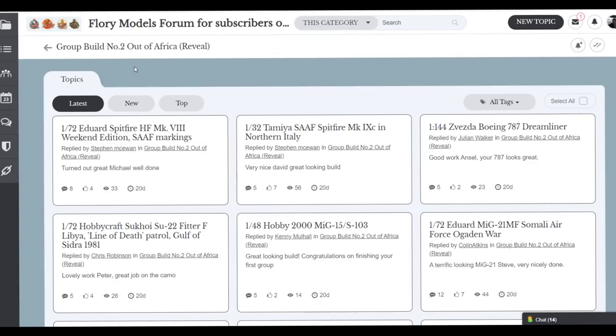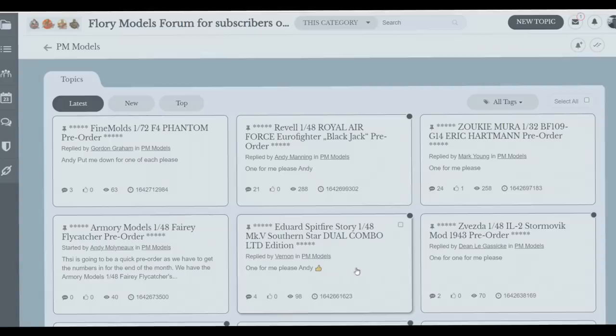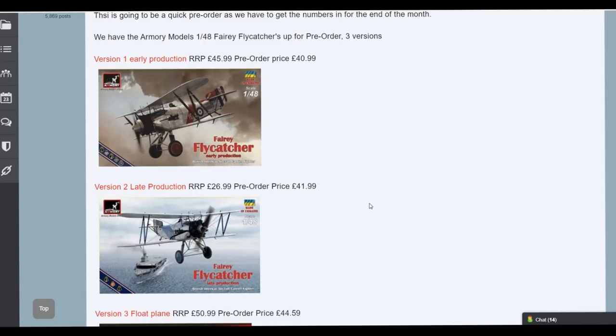We got some other news coming in though, hot off the press on PM Models, and that is because they've got two pre-orders which are very, very limited. The first one is, not that one, sorry, they've all moved since I was looking at it about 5 minutes ago. There we go, the Fairey Flycatcher. If you're interested in this model, we've got a pre-order up at the moment for £40.99. But we need to know now, literally, because this pre-order is going to close very, very quick again. So we need to get these numbers done by mid next week, I think it is.